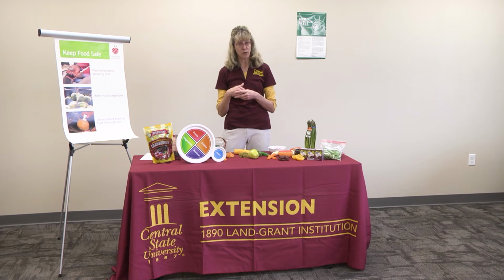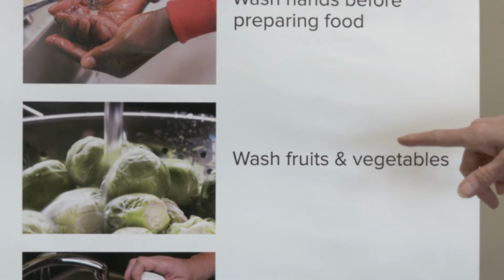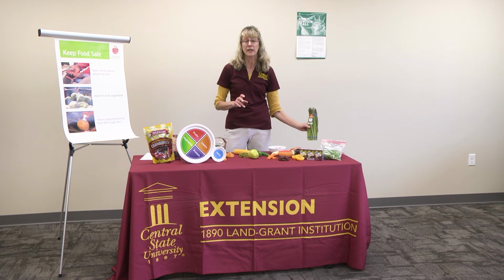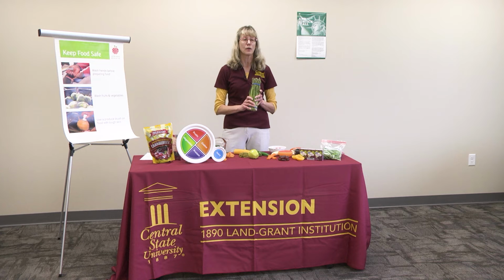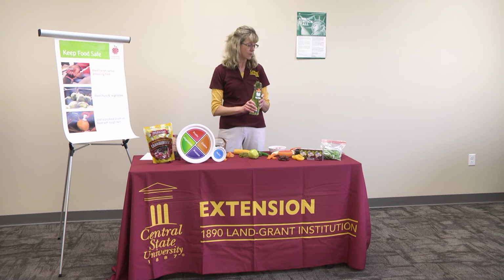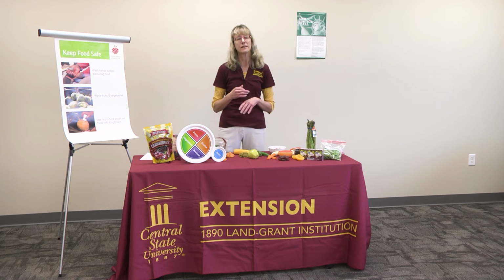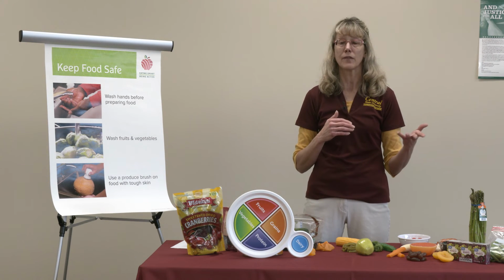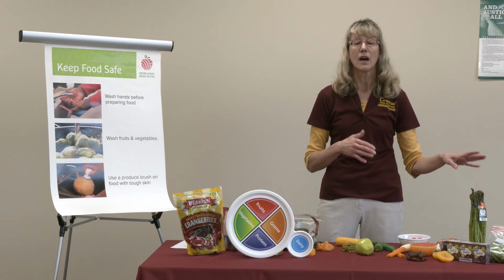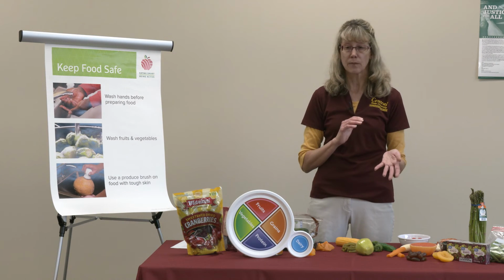Try not to use the same towel over and over in your own kitchens. We have paper towels at least that are disposable, so that you're not getting bacteria and viruses back on your hands or the dirt. Make sure that you wash your fruits and vegetables. While you're getting them fresh from the store, realize that other people have possibly handled them. When you're shopping, keep your fruits and vegetables away from your raw meats and other products. The bags are there so that you can protect them, and when you get them home, immediately wash them and then store them in the correct place in your refrigerator to keep them fresh.